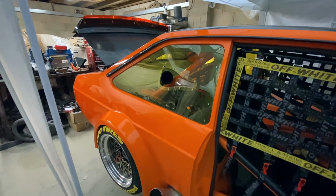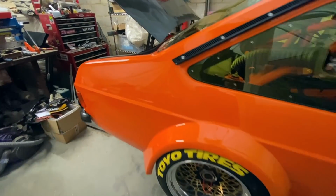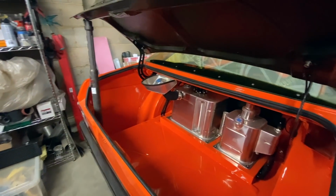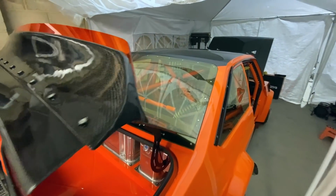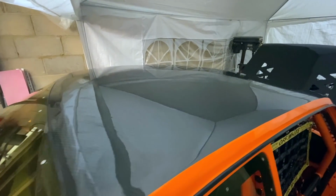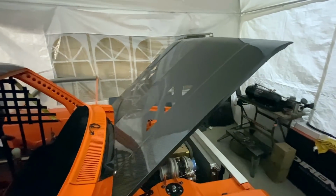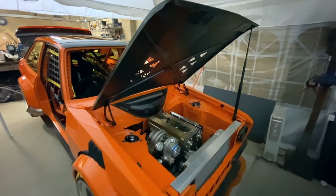Knacker ducts, side exit exhaust. The yellow windows give it a bit of a 70s appeal. Rear mounted oil tank and fuel tank, and obviously carbon fibre boot, roof, lightweight Lexan windows, lightweight carbon fibre bonnet, carbon fibre dashboard. Everything that can be stripped of weight has been stripped of weight. I hope you like my car.